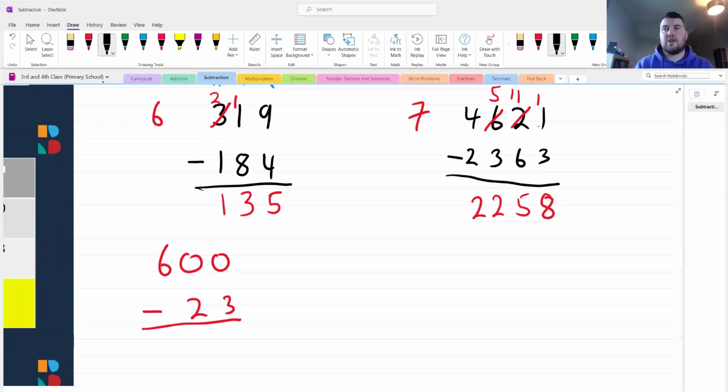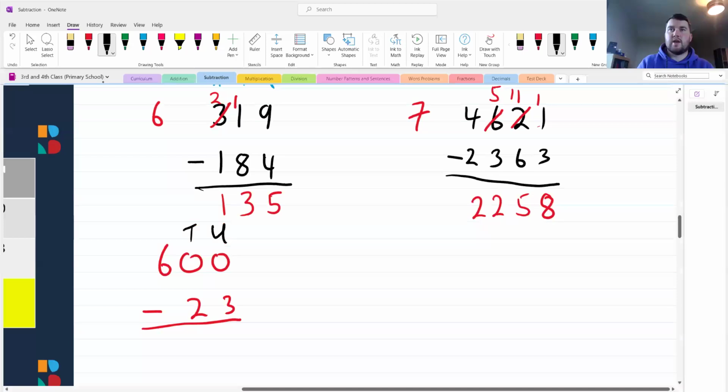So 0 minus 3, there's more on the floor, so I need to go next door. But next door is also a 0. So when we do 0 minus 3 in the units column, we need to go next door, but next door is also a 0. So we need to go all the way down to our hundreds column to our 6, and we need to bring something back for our neighbors. So we cross out the 6, and it becomes a 5. Then we bring 1 next door, and it becomes a 10. But it doesn't stop there. We have to cross out this 10, and that becomes a 9, because we need to give 1 next door down in our units.